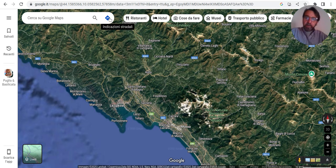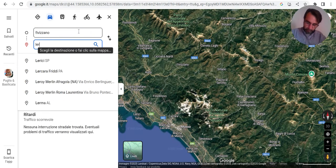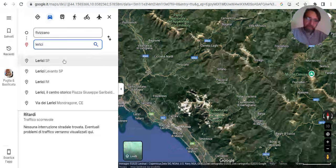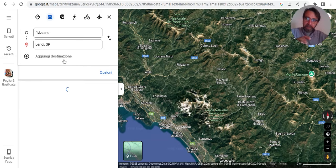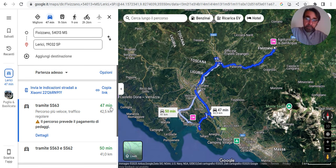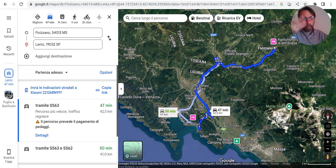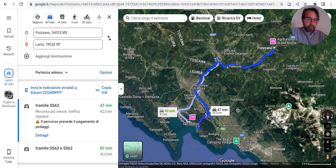So let's see directions from Fivizzano to Lerici, which looks like one of the closest. Lerici is in Liguria, Fivizzano is in Tuscany. So how far is it from the sea? Let's see. They say 47 minutes. Okay, I thought it was a bit closer. Anyway, in kilometers it's not that far: it's 42 kilometers. Okay. So I thought it was a bit closer to reach. It's actually the same distance that it takes me from Montemilone if I want to go to the sea.